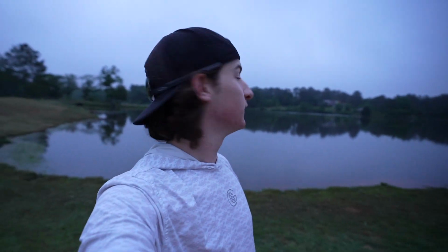As you guys can tell, it's still pretty dark and it's kind of cloudy. I don't think it was supposed to be cloudy. But anyways, we're still gonna get it done. We're still gonna catch some fish.